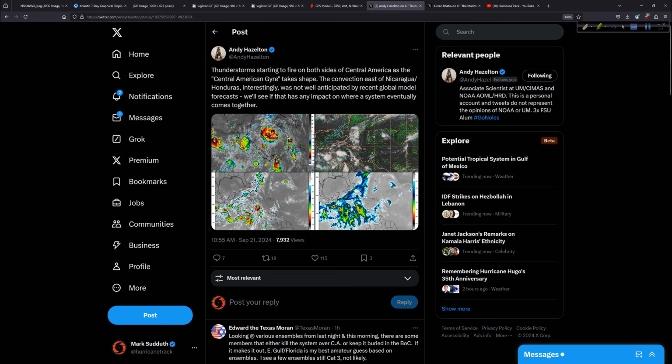And this is interesting to note. The convection east of Nicaragua and Honduras, interestingly, he says, was not well anticipated by recent global model forecasts. We'll see if that has any impact on where the system eventually comes together. And that's the key right there. I'm going to outline it in red. When it comes together, that is the key. When does it consolidate? That's the reality of what we had. The models really weren't showing it.